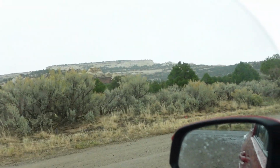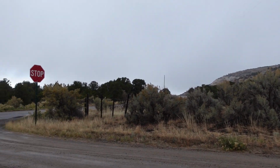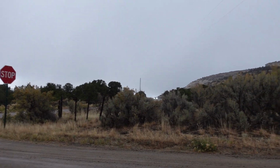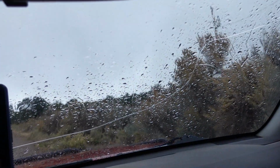I don't know. But that being said, I wanted to show you guys what it looks like outside right now. Hold on. This has been what my day looks like. It doesn't come through on the video, but it has been raining and crappy all day long. That's what my window looks like out my truck right now, because it's been like this all day.